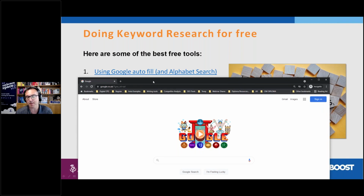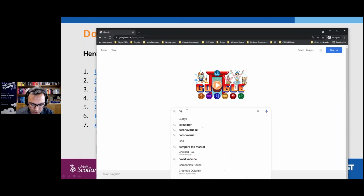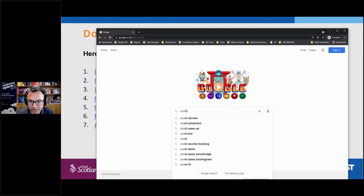When you start typing something into Google, you will know that Google starts to predict things. So if I simply search for, let me just do COVID, look what Google is suggesting. The most commonly searched for stuff around COVID is COVID vaccine, COVID symptoms, COVID vaccine booking, COVID cases. This is Google hinting to you at what people are actually searching for.